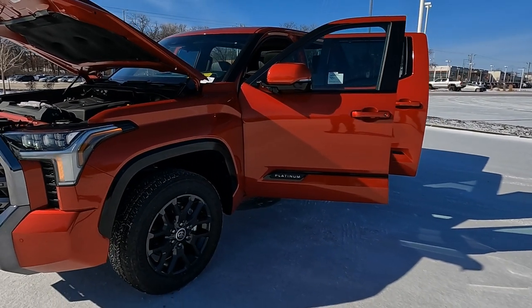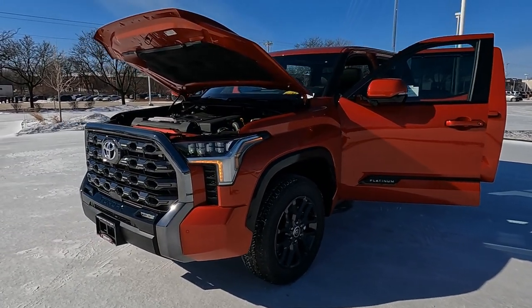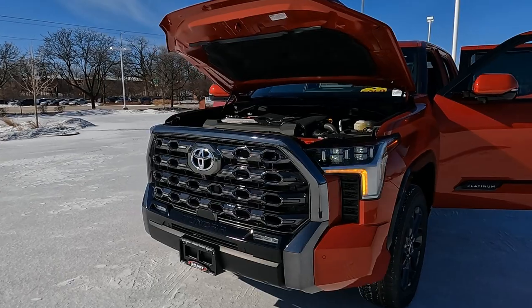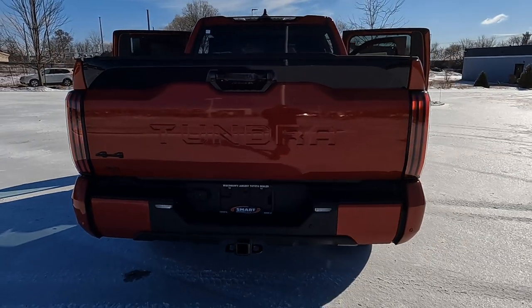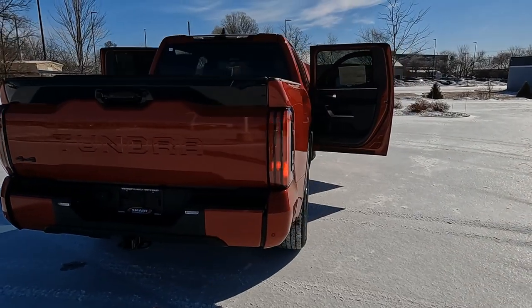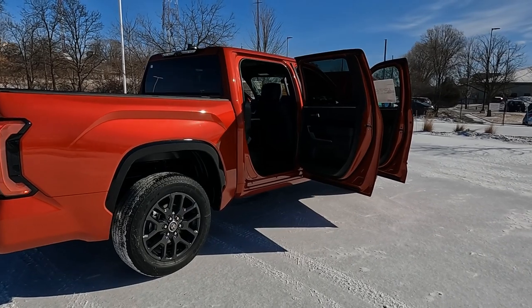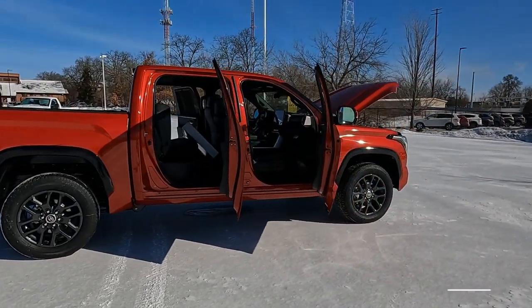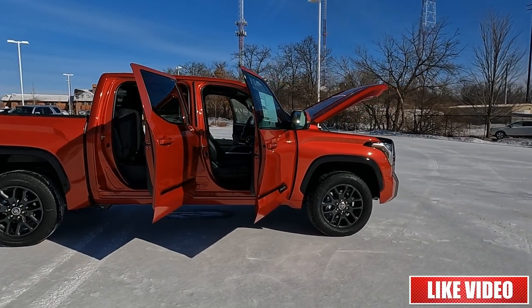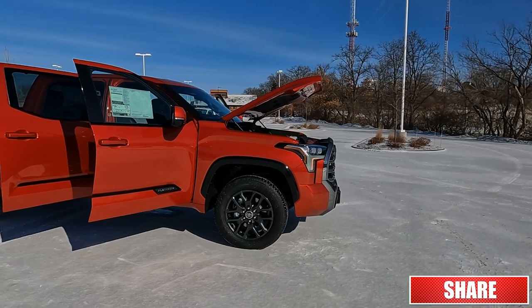Of course, this is a four-wheel drive edition here in Wisconsin, and a Platinum edition. I am just really wowed by it. So that's a quick overview of the exterior. There is a lot to talk about on the Tundra. I could go on and on, but I just want to give you a quick overview of the exterior. And then also check in later. I'll be doing an interior video on this very vehicle too, show you all the great technology.